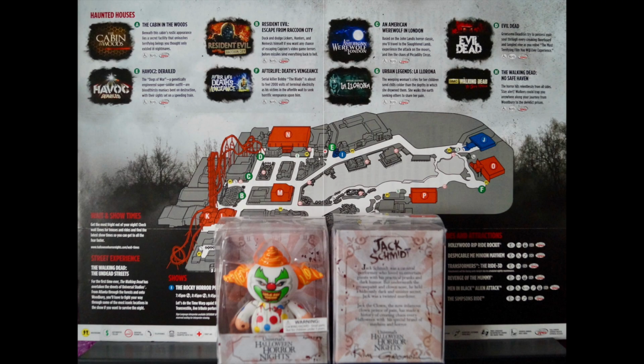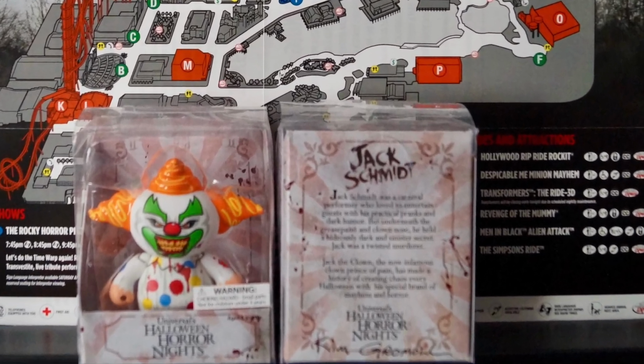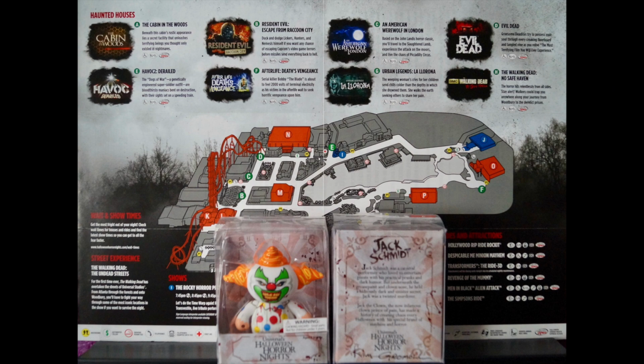Above the shadow box, mounted on foam core, is the event map and the vinyl release from that year of Jack the Clown. I actually have two of the vinyl, and on the one that is turned around, you can see the signature of Kim Grummel. Kim is a designer of theme park attractions, an illustrator, and a fine artist. He was part of the creation of Jack the Clown. I met him at MegaCon, and he very graciously signed my vinyl box.